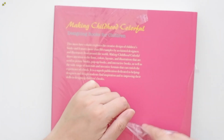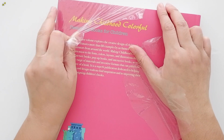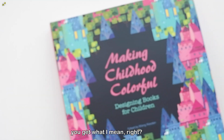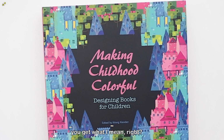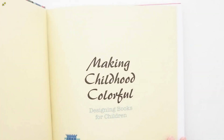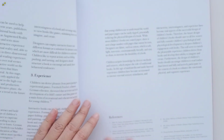It's not a how-to step-by-step designing a picture book. It would just give you an idea on the reason behind why they use the material, the reason behind the size, the reason why they added flaps to the book or pop-ups to the books, and I just love looking into the ideas behind the creation of each of the illustrated books that were included here.